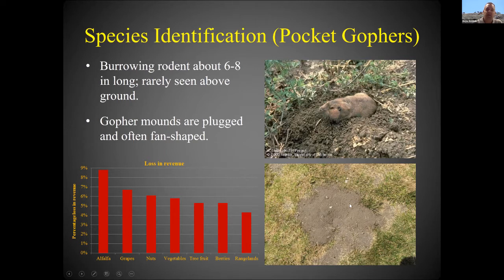Now, gophers certainly can cause quite a bit of damage as well. The types of damage that they cause can also be quite varied.